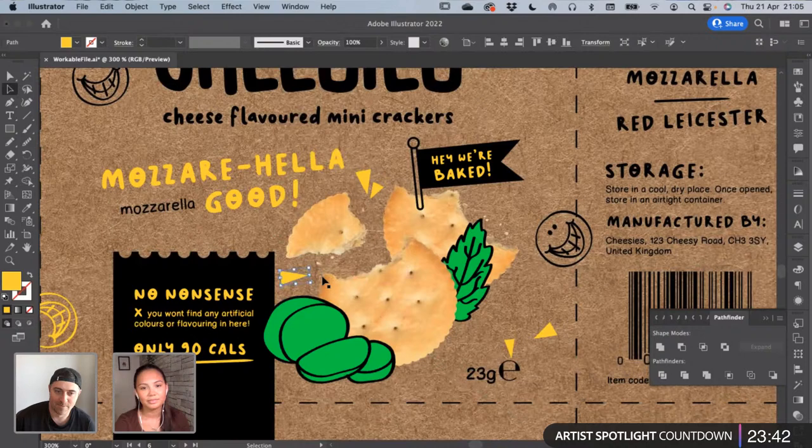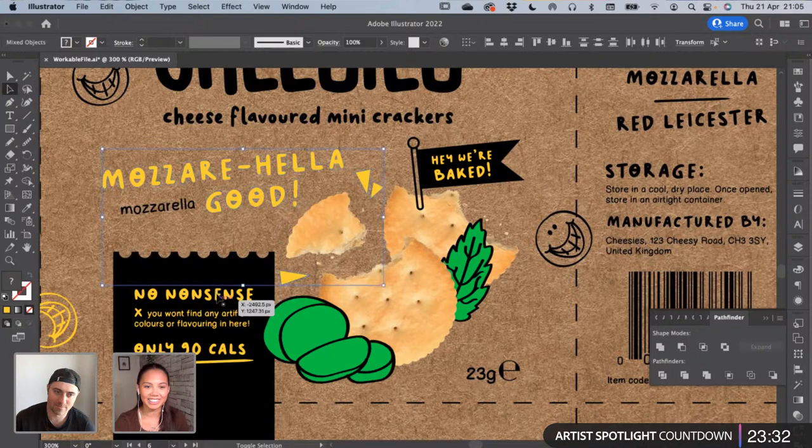We'll just add in these little geometric shapes again. I really like how it looks like, you can feel that it's been snapped and you can see that the cracker is cracked, I guess.